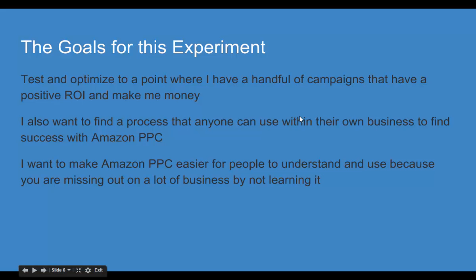The goals that I have for this experiment: I have a couple. One for me and one for all of us. The one for me is that I want to be able to test and optimize my campaigns to a point where I have a handful of different campaigns that all bring back a positive return on investment and make me money. More the merrier, but at least 3 campaigns where I know that I can turn on and run all day long, and I know I'll make my money back and some. That's the main goal.